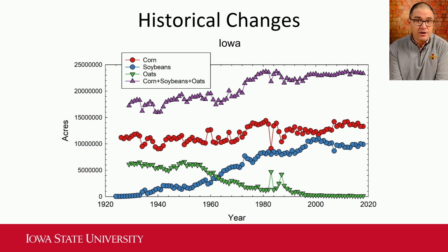Things like oats. So, in the 20s and 30s, 40s, even up until almost the late 50s, we saw about 6 million acres of oats grown in Iowa. But then you've seen a steady decline throughout that period. If you're looking really closely at that graph, you might be interested to see those spikes in oats in the 1980s, and those also correspond with a decrease in corn during that period. Some people may remember the PIK, or Payment in Kind program, that paid farmers to reduce their corn acres during that period, and many planted to oats.